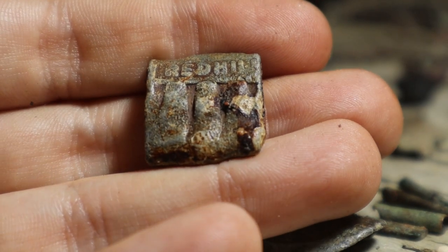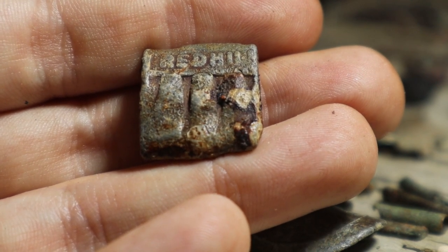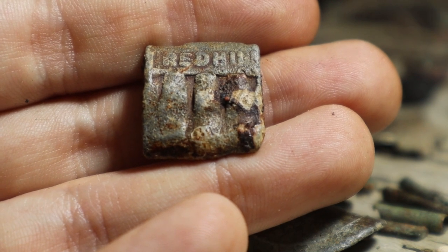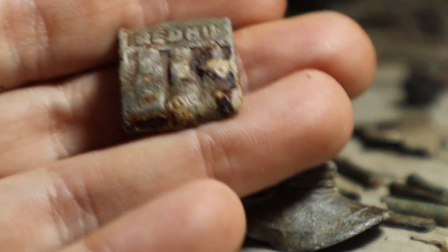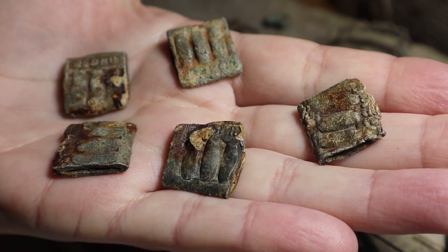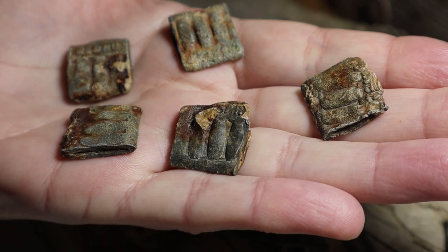So we found a lot of these, and I first picked one up and I was like, oh, that's something, it's got writing on. And then we found more and we thought that they were tyre weights, even though this one says Red Hill, which I know is a place that you get trained to on the way to London. But we still picked them up, luckily. So we picked up 5, but there were definitely some that we ended up not picking up, and we regret that because it turns out that these are the General Post Office bag seals.